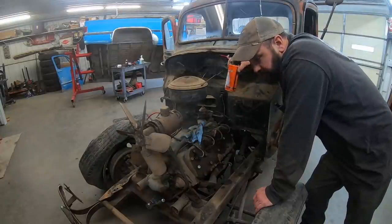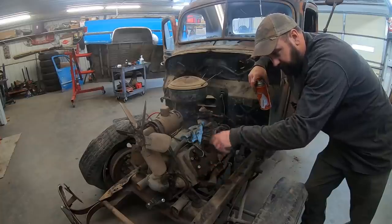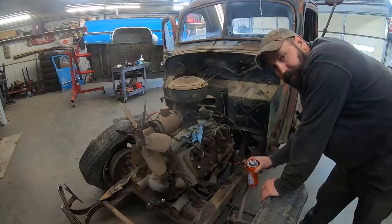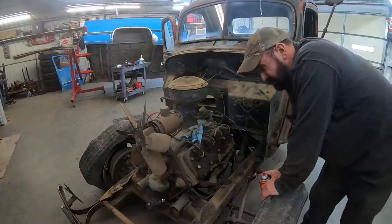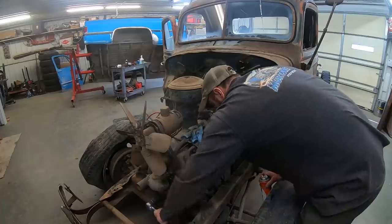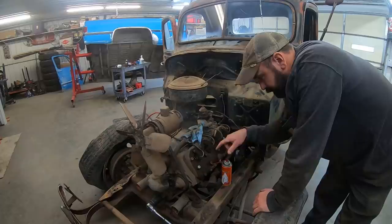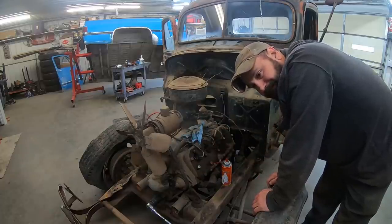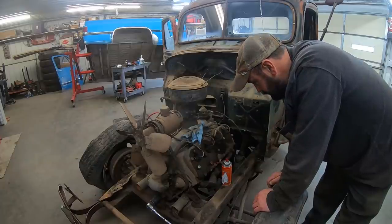So for the last day and a half, I've been turning this thing over a sixth of a turn, one hex at a time, with that big bar. And spraying a little Kroil in there. Trying to get it around the valves as much as I can, because obviously that's what's stuck. I'm sure the rings are stuck a little bit, but this thing turns over super, super nice. So now what I'm going to do is just keep bumping it over and try to see if the valves are closing on each cylinder. Not much to see, so probably just time lapse through it. Watch me break off some valves or something, and we'll go from there.